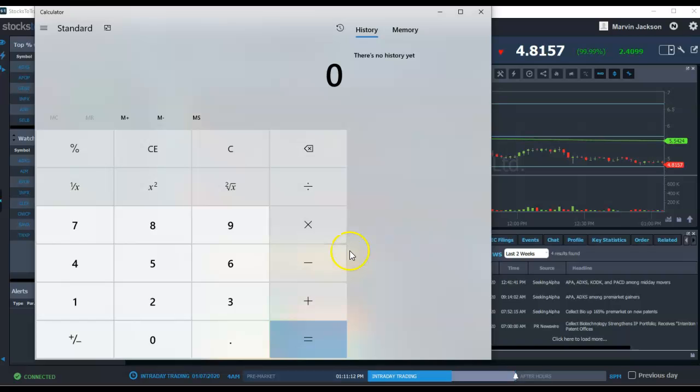I said I needed the stock at 4.85. All right, well, all I need is 10%. Remember, I always look for 10%. So you add 0.48, equals 5.33. That's what I needed. Let's see if I would have got it.